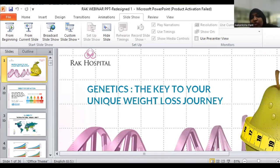If we go by the definition from the World Health Organization, obesity is an abnormal or excessive fat accumulation that has a tendency to impair health. Whenever the body mass index, which is a way to measure obesity, crosses 30 kg per meter square, we define it as obesity. Something between 24.9 to 29.9 is called overweight, and the normal range is 18.5 to 24.9.